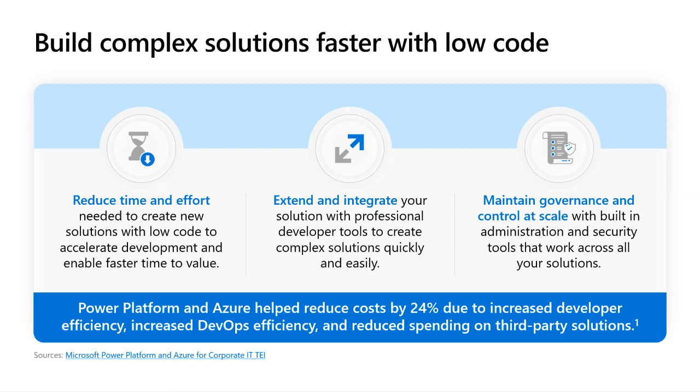And the combination of the Power Platform and Azure, we've seen can help reduce costs by over 24% due to increased developer efficiency, increasing developer operations efficiency, that entire lifecycle management, and reducing the spending on any third-party solutions, plugins you may have to go out there and buy. You can develop a lot of that yourself.